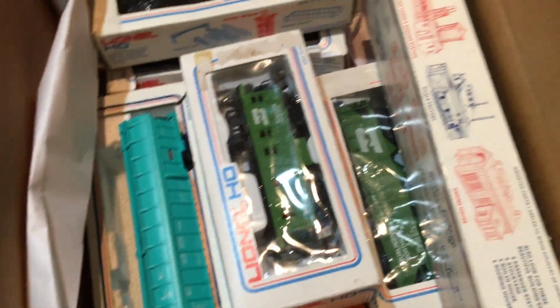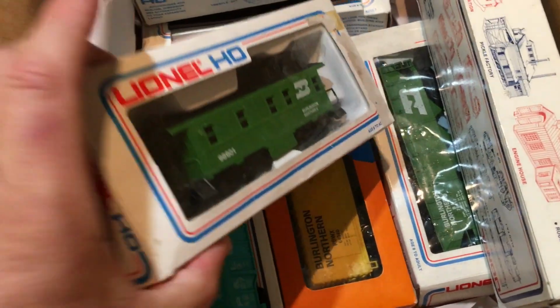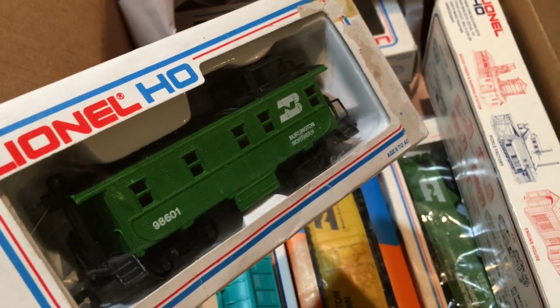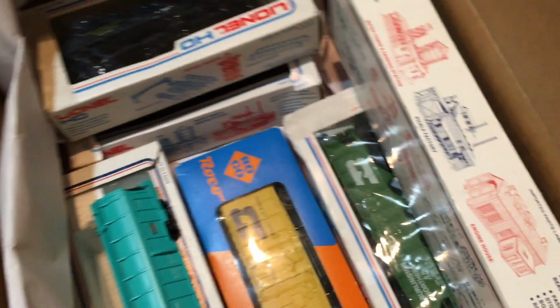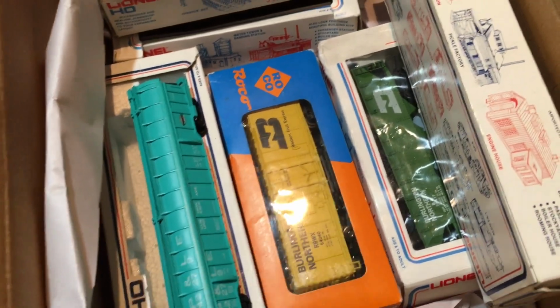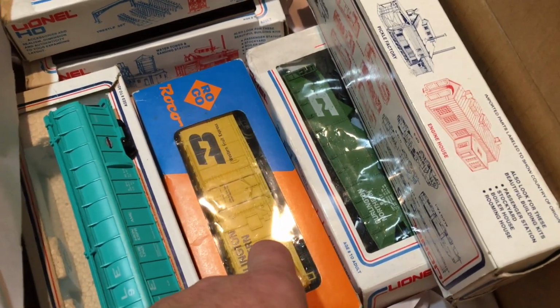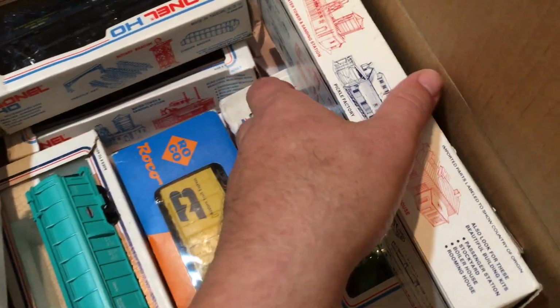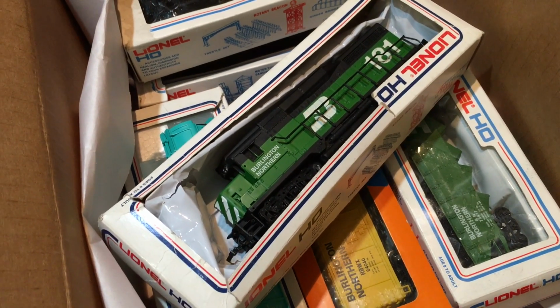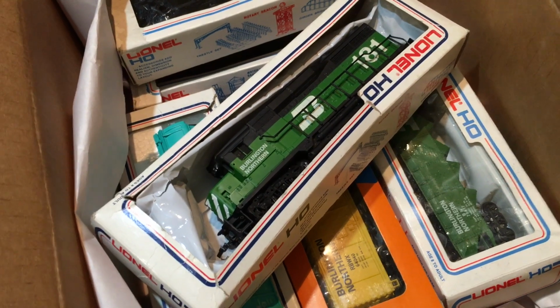And there's a bunch of old Lionel boxcars. There's a caboose there. These, honestly, I looked at them. They're okay. Oh, there's the track cleaning car. That's really cool. That, I really need, so I'm glad I got that. Basically, all this stuff was free, including an engine. This Lionel GP30.